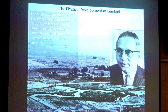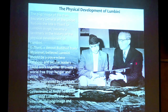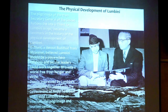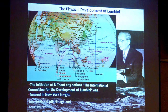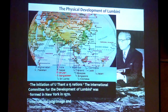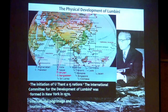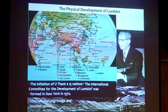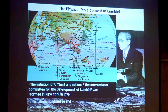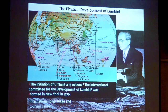So after seeing the condition, U Thant went back to Kathmandu and met our late King Mahendra. He discussed with Mahendra doing some physical facilities for the birthplace of the Buddha. In 1970, he called the whole United Nations general convention. In that convention in 1970, there were 158 countries that were members of the United Nations. U Thant called upon the whole world, he said, I went to the birthplace of Buddha. This is the condition. We want to develop this area for a pilgrimage and tourist center.